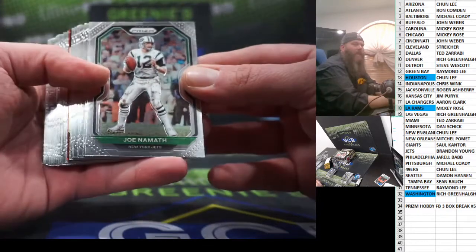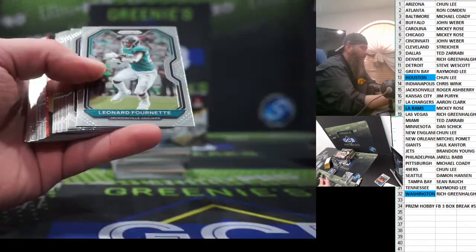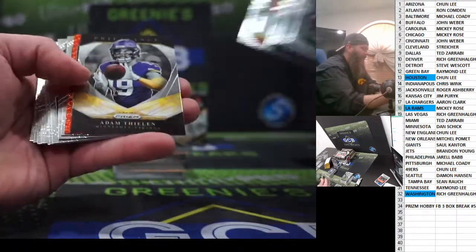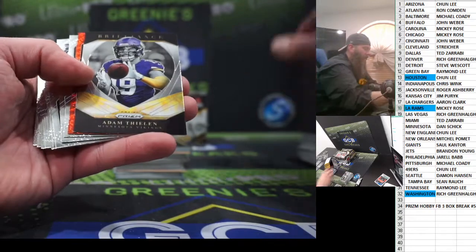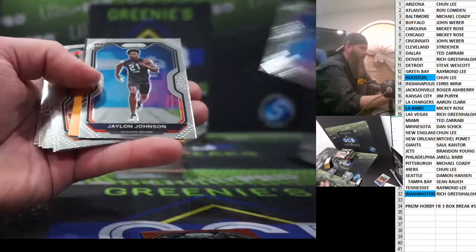Yeah, Russ has got a long time if he stays healthy. Okay, making sure we didn't have both the autos right here on the front of the box. It's the brilliance card. It gets me every time. Adam Thielen this time. And Grady Jarrett, Atlanta.